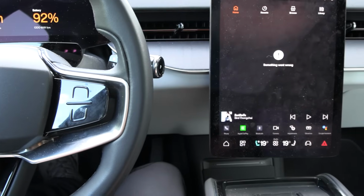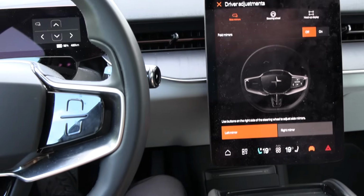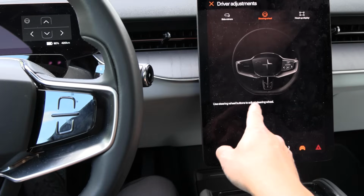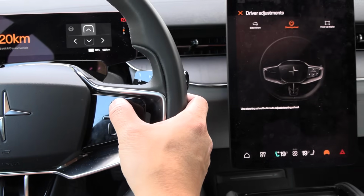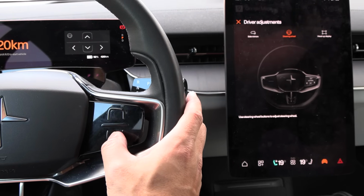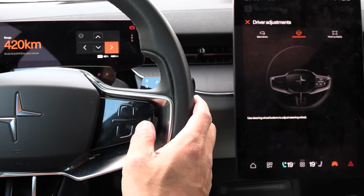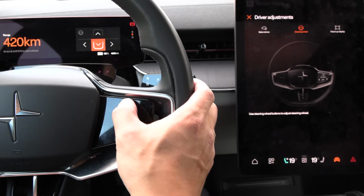Let me show you something funny here. If you go to the car here and then driver adjustments, and then you want to adjust the steering wheel, and then you adjust it here so it gives you instruction. But look at the lag. Why is there a 200 millisecond lag when you adjust it?